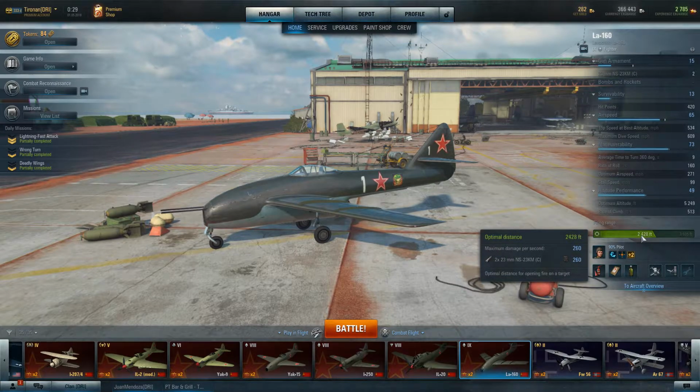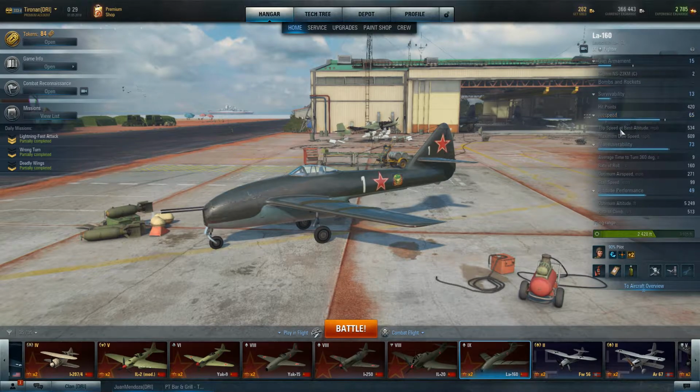Your damage is going to be a very bad 260. Hit points are 420, about average. Top speed is very low, but we haven't got any modifications on it yet. Optimum airspeed is about 270. Altitude performance is 5249. It carries no ordnance.